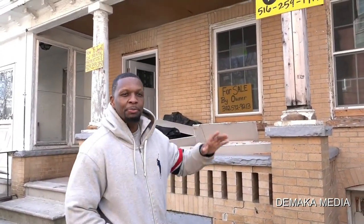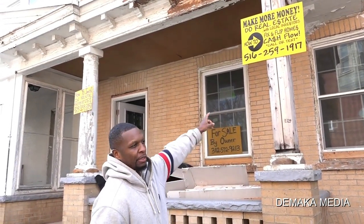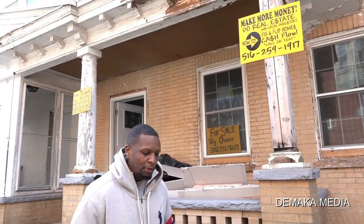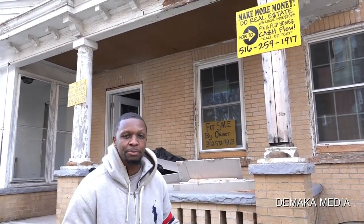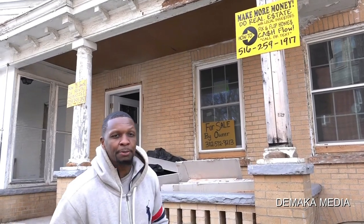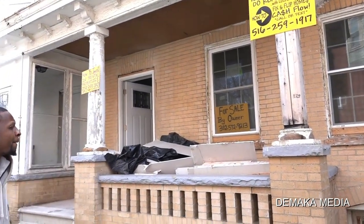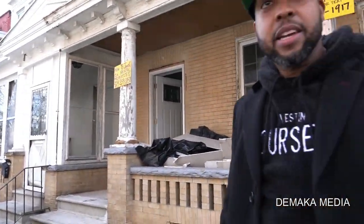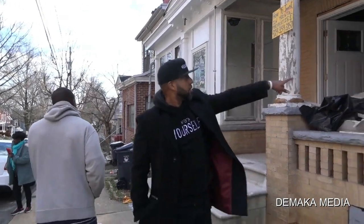I'm sure some of you people saw this sign right here, but as you see, it could be in New York, it could be here in Delaware, it doesn't matter. We put those signs everywhere to find out, you never know, somebody might be interested in doing real estate. Well, we're the people we want to connect with. We're a nice community of local investors or nationwide, it doesn't matter. And we show you how to make some more money doing real estate.